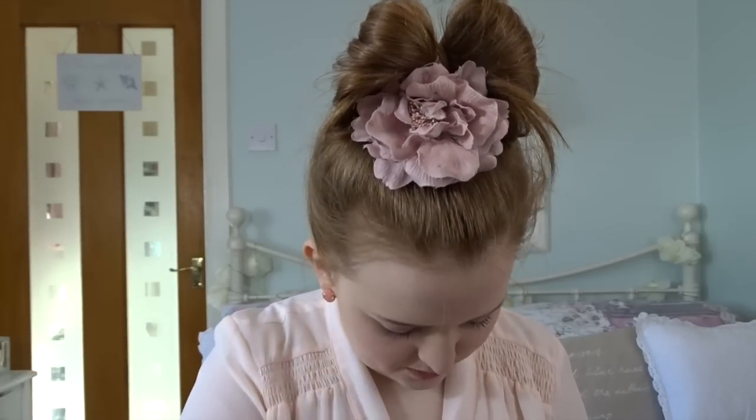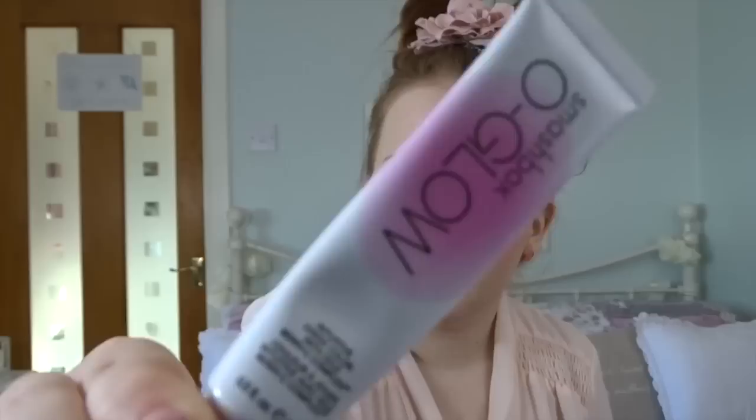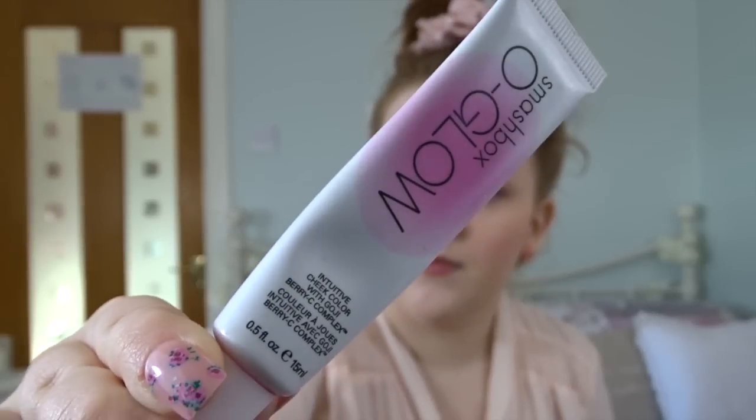So for blush, I have gone with this product by Smashbox. This is a little bit more expensive than the other products I've mentioned because this is not a drugstore, but this is really good for people who don't really know what blusher colours to go with and want something that they can use all the time.